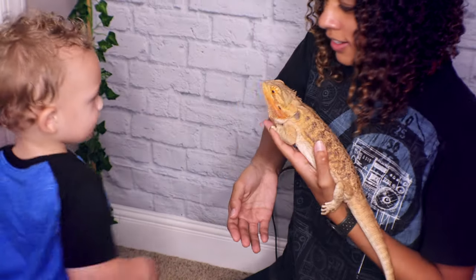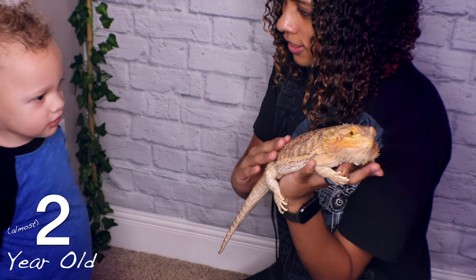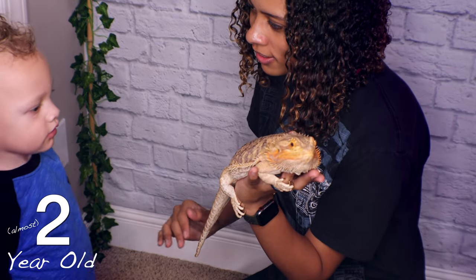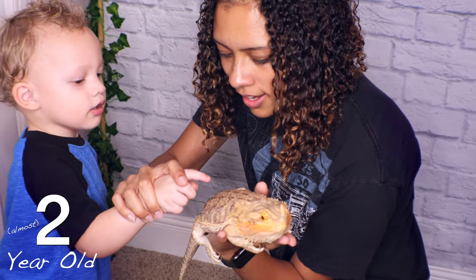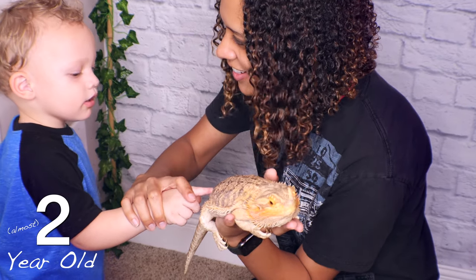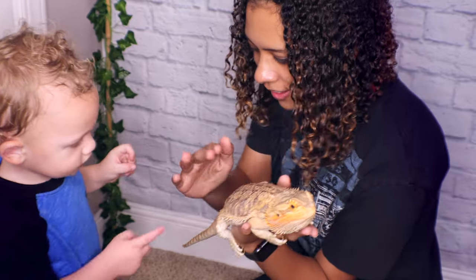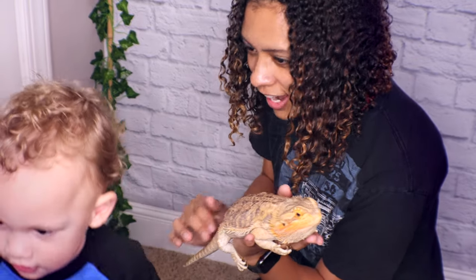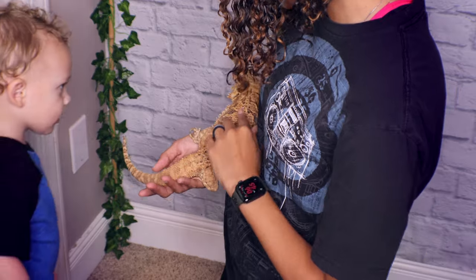What is she? What is that? Nice touch. Can you do nice touch? So with my 2-year-old, we do something called nice touch, and nice touch is just what it sounds like. We are teaching him how to touch the animals nicely. The thing they are going to be most excited about are the tails and the face, and you can see that he immediately went for that tail, he immediately went for that face.